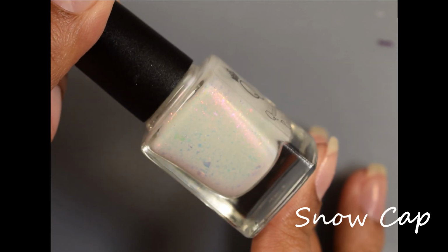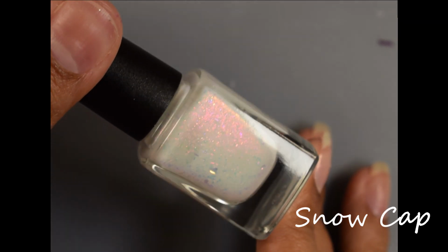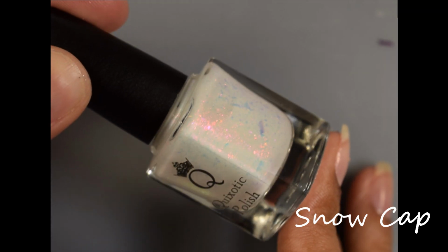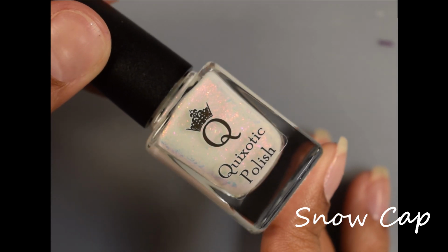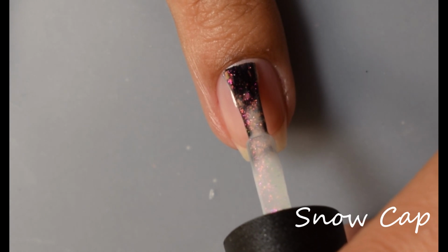And next up, we've got Snowcap. This is a translucent white base with pink to gold shimmer and pink to gold iridescent flakes. This one is intended to be used as a topper over a white base, although it does work well on its own. And because of that, I'm going to show it to you both ways worn. So first, I'm showing you guys it on its own here.